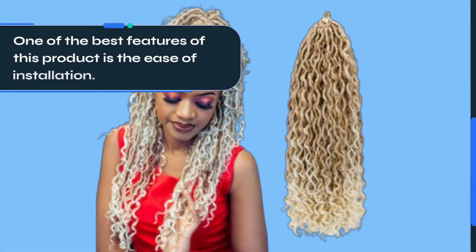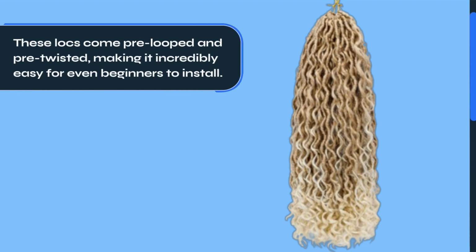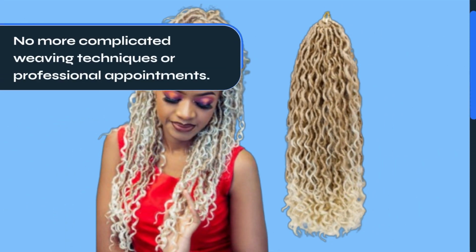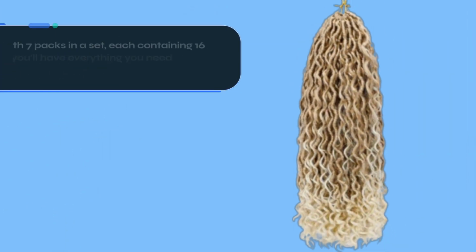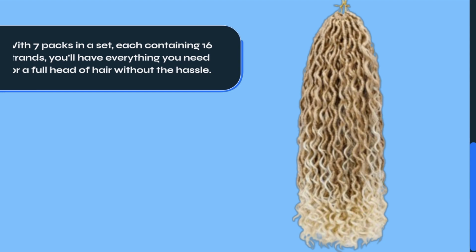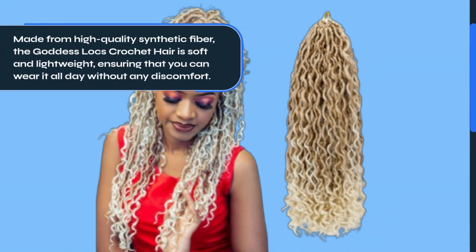One of the best features of this product is the ease of installation. These locks come pre-looped and pre-twisted, making it incredibly easy for even beginners to install. No more complicated weaving techniques or professional appointments. With 7 packs in a set, each containing 16 strands, you'll have everything you need for a full head of hair without the hassle.